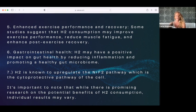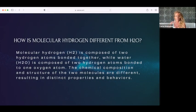So next, I want to answer some commonly asked questions. How is molecular hydrogen different from H2O? This is a great question, because who knows, right? Molecular hydrogen is H2. It's actually a gas. It's composed of two hydrogen atoms that are bonded together, while water is H2O. It's two hydrogens and one oxygen.